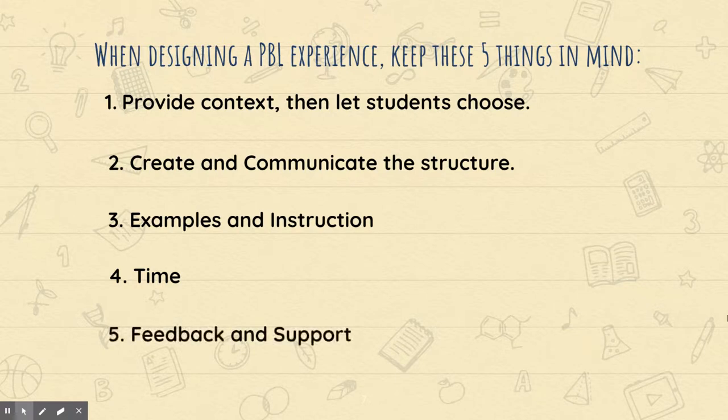Absolutely. And that really ties into number 5, which is feedback and support. And of all of these, this may be the most important one. It's important that as a teacher, you understand how important your feedback is and your support is.